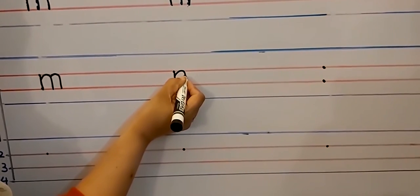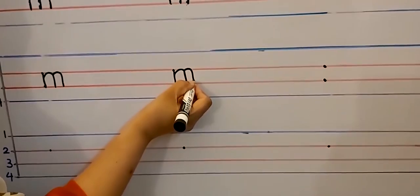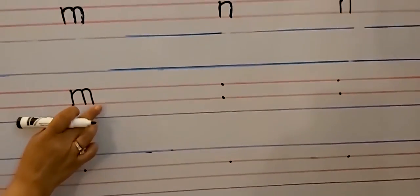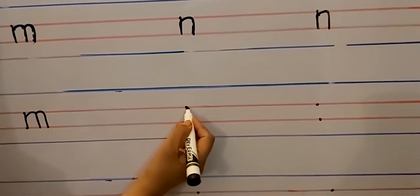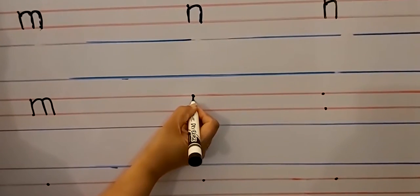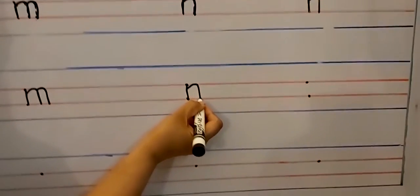Go back on the same line. Make a curve on line number 2. Come down and stop at line number 3. Make no curves. Make no tails, please. Put your pencil on the dot. Make a straight line. Go up. Don't touch the dot. Make a curve on line number 2 and stop at line number 3.